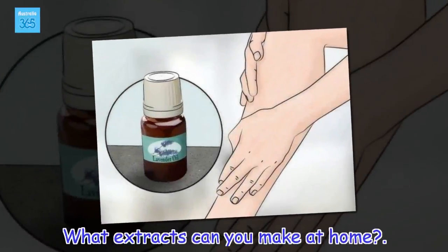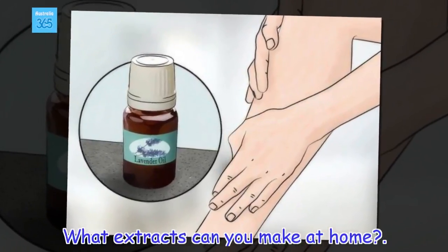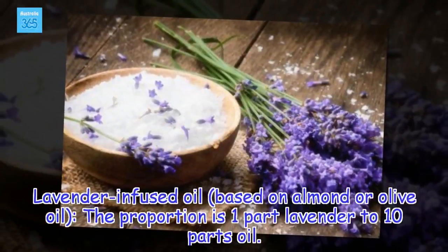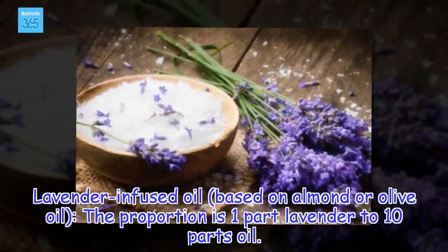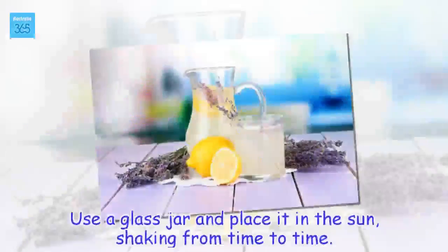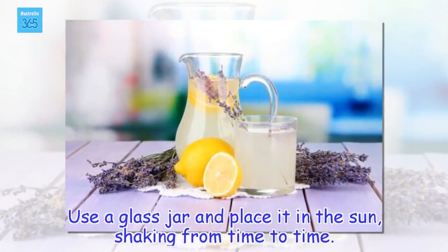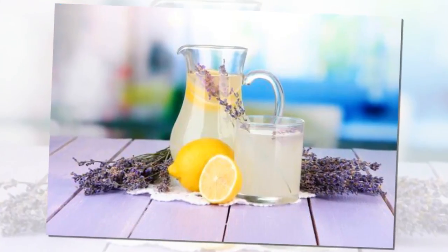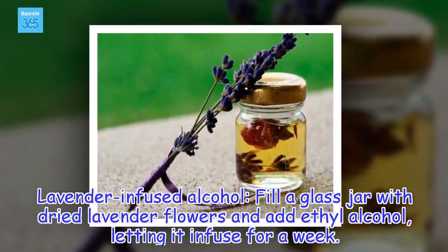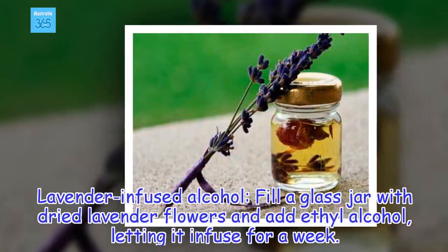What extracts can you make at home? Lavender infused oil, based on almond or olive oil. The proportion is 1 part lavender to 10 parts oil. Use a glass jar and place it in the sun, shaking from time to time. Lavender infused alcohol. Fill a glass jar with dried lavender flowers and add ethyl alcohol, letting it infuse for a week.